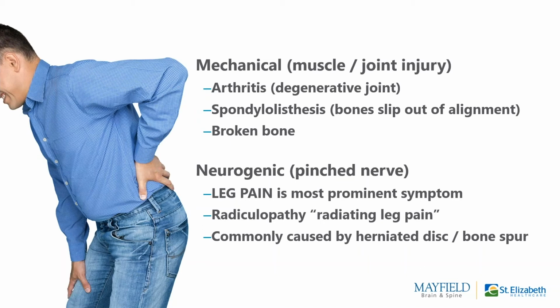Conversely, you could have just back pain if the disc wasn't compressing a nerve but was degenerated, or at times you can have mostly leg pain if you have a fairly mild degeneration but an appropriately placed disc herniation.